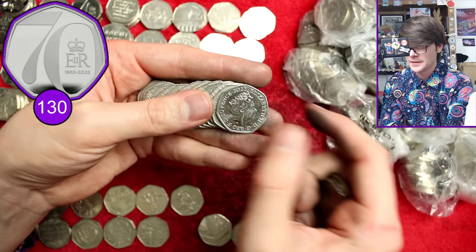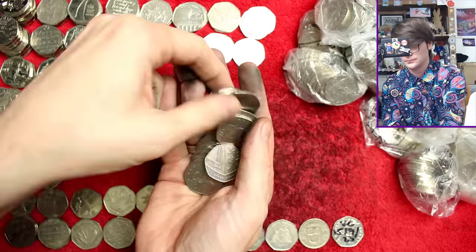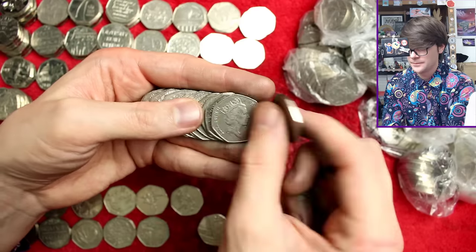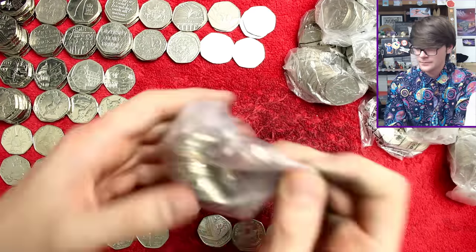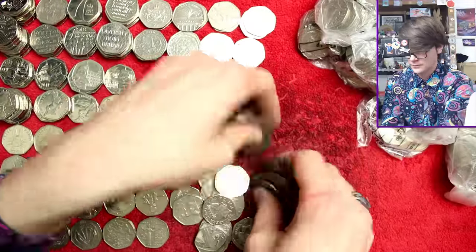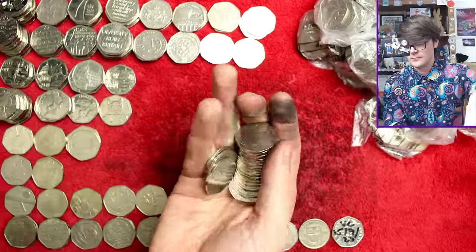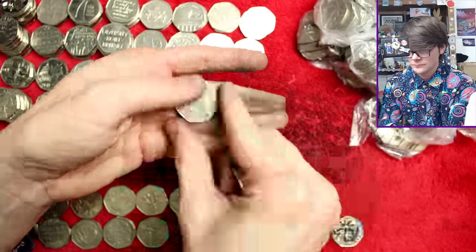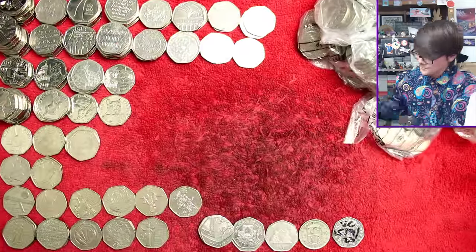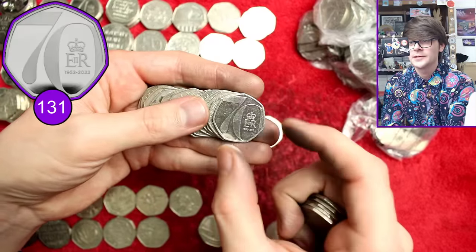Oh, Platinum Jubilee again. And the correct portrait to the obverse. Oh, Jersey again. 2014. Very cool. Pop that with the other Jersey we found. Platinum Jubilee there. Correct portrait again.